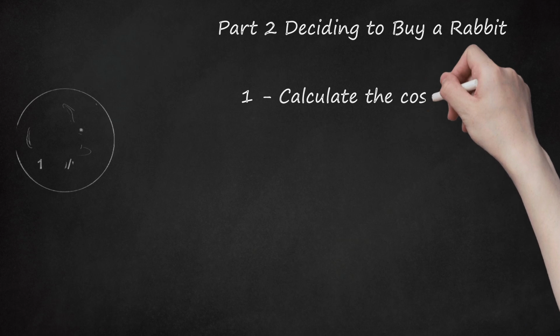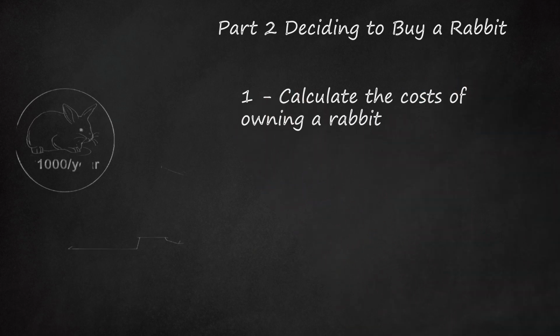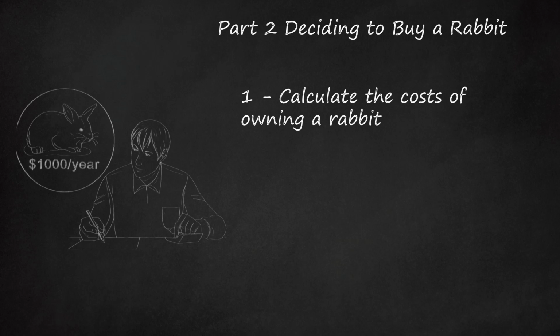1. Calculate the costs of owning a rabbit. The initial and long-term costs of owning a rabbit can add up quickly. Initial costs are usually between $300 and $400, and long-term care may cost you about $1,000 a year, not including veterinary care. Before you buy a rabbit, analyze your budget to determine if you can comfortably afford to care for one.